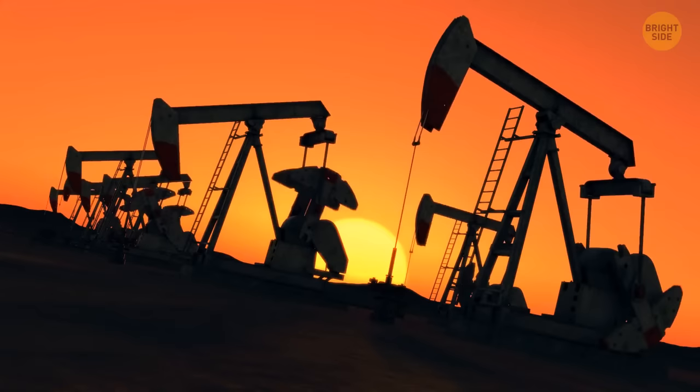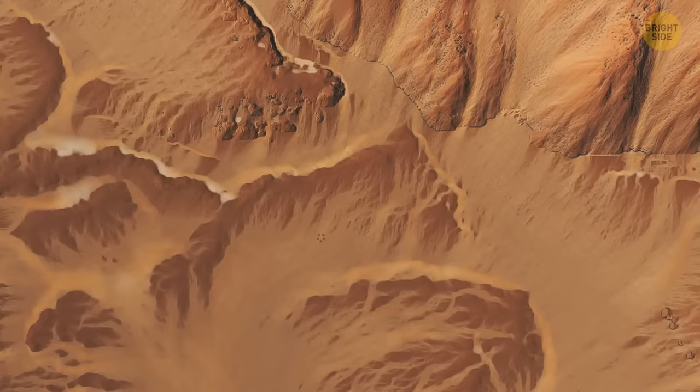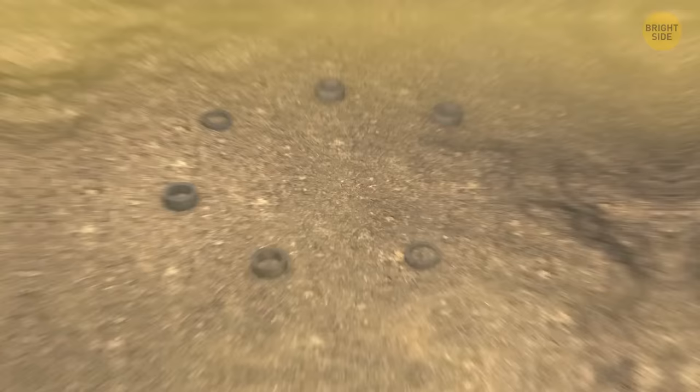So maybe it has something to do with the second option? Maybe these desert holes were related to oil activity in the region? Let's have a look at the holes up close and personal. From Google Earth, they don't seem that big, but in real life, they are huge craters. The key to uncovering what they are is hidden beneath the sand.